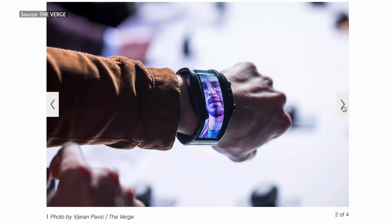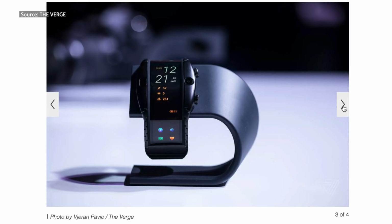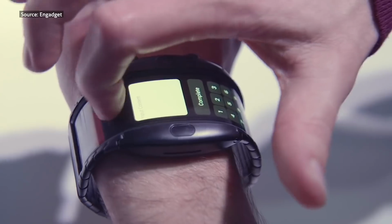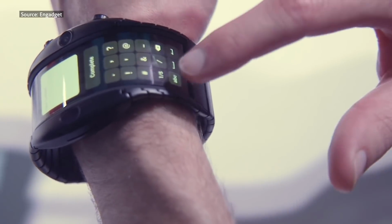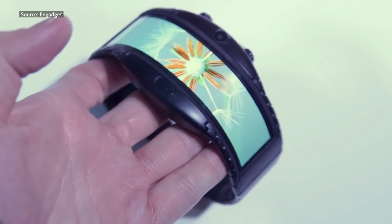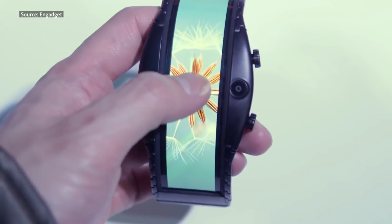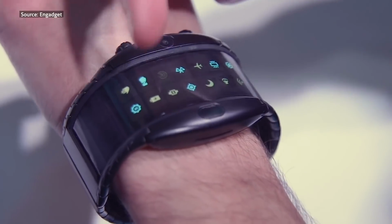It's running a custom Android-based OS, specs 1 gig of RAM, 8 gigs of storage, and 500 mAh battery. Definitely smartwatch specs here. The display is pretty narrow and looks difficult to type on. Resolution is only 192 by 960 pixels. Plus, I'm not sure how enjoyable watching YouTube on here would be.